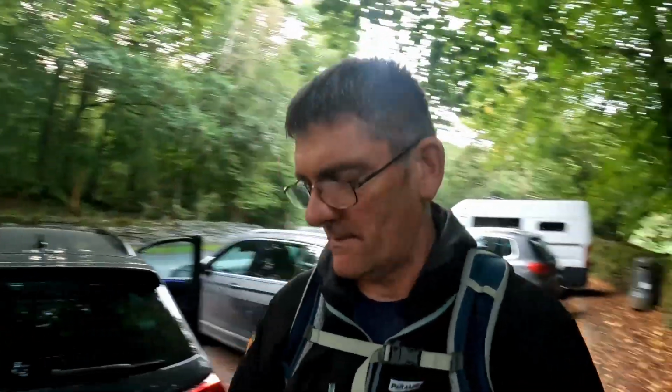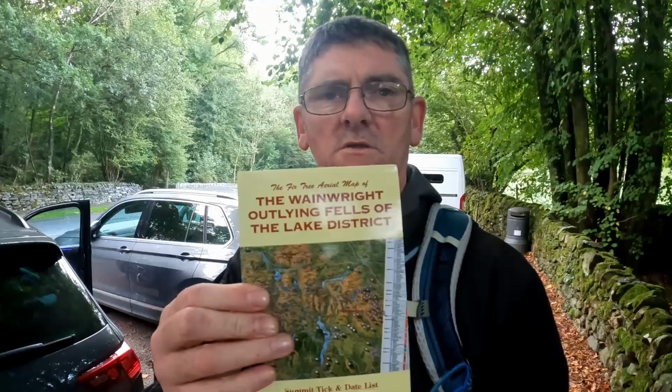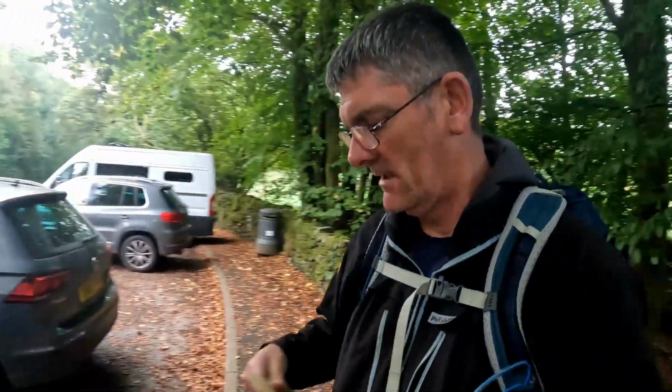Alright people, I'm out again, out for a walk this time. I got this map a short while ago in Ambleside. The outlying fells, the Wainwright ones, so I'm out today to try and do a couple of them. And I thought I'd start with the one that started off for Wainwright at Orrest Head.